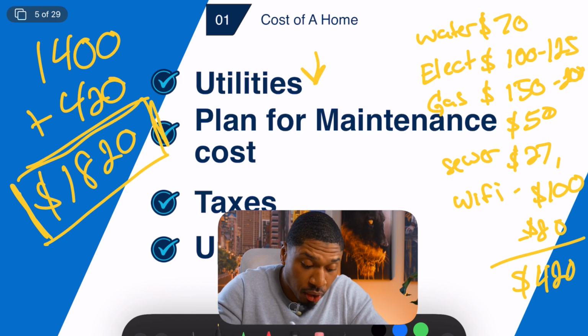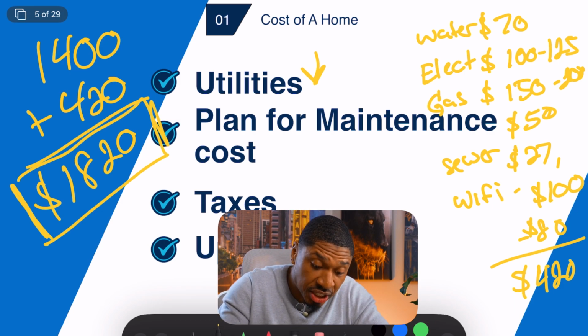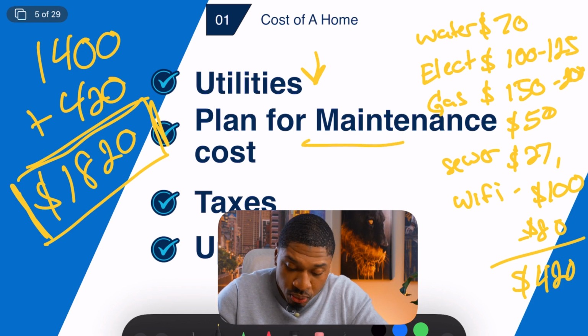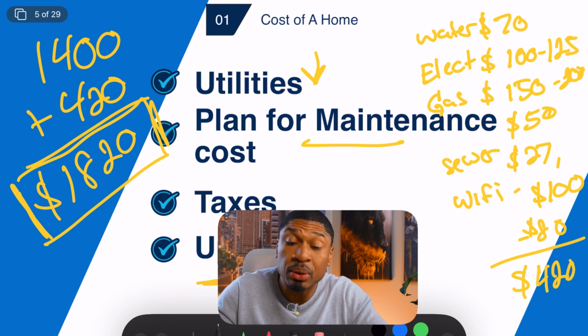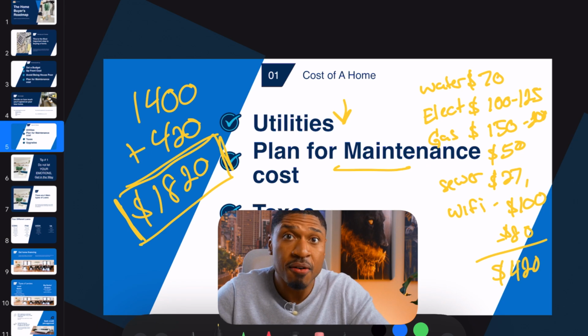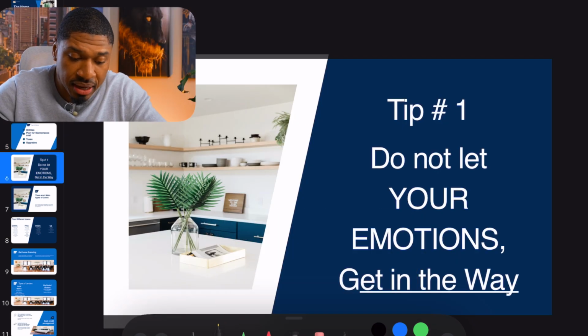inside just for your monthly bills, and that's just your house. That's not including your car. That's not including your going out expenses and things like that. So those are numbers that you guys really want to think about. And then again, we talked about maintenance already, and then also any upgrades that you guys would like to do inside the house. So you have to budget for everything, guys. You've got to budget for everything.